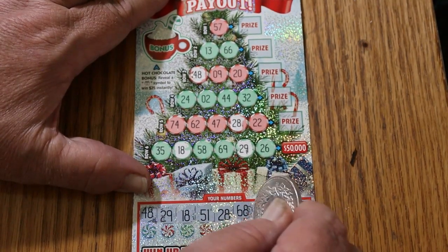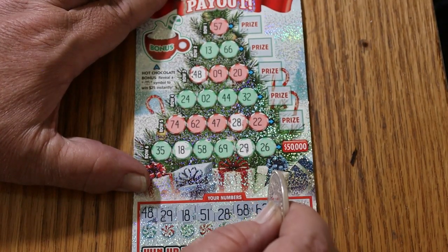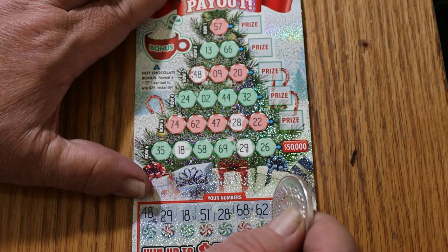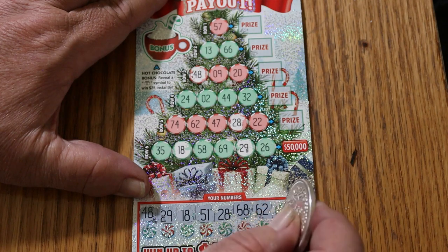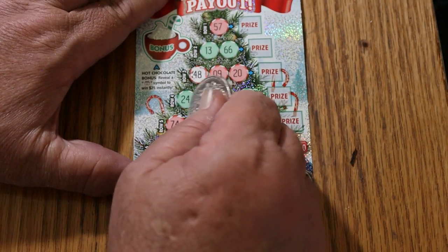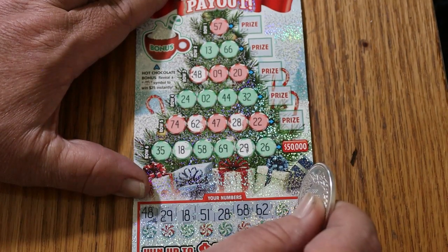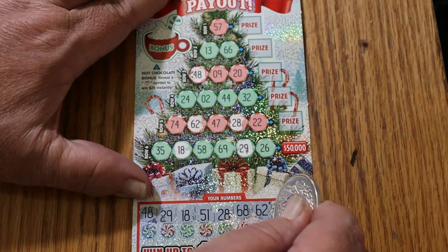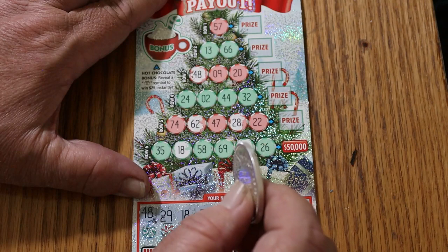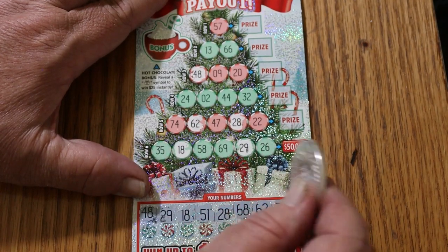I don't like this. This ticket scratches hard. Random red, your coin's going to bounce off of this like a bullet hitting armor plate. 62. 62, 62. Oh, yeah, okay, we got a 62. And having these different colors is kind of throwing me off a little bit. I'm not going to try to miss anything here, that's for sure. 34. No 34.